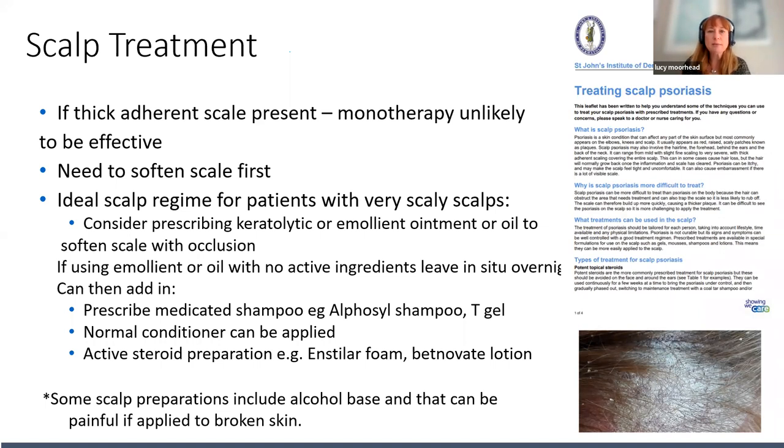I often find that some of the steroid scalp preparations have alcohol in them, and that can be quite irritant to the scalp. So I often go for something that's a bit gentler and less likely to sting, such as Betnovate lotion or Enstilar foam as well.